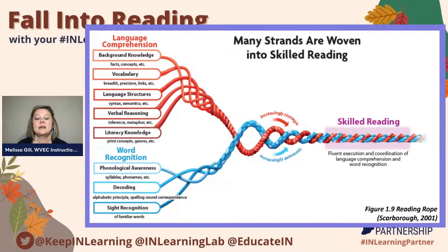And then taking a look at syntax and the semantics, you know, the grammar part, we need to explicitly teach the grammar and then don't forget the application piece. How are students applying it in their reading and writing? Are you having them find it? Are you having them write in a journal using the lesson that you've taught for the day? Application, not drill and kill, right? But explicit and systematic. Verbal reasoning, going through and making sure that we're talking about the figurative language, the inferences, the metaphors, and then literacy knowledge. How are you breaking down the genres? Are you looking at text structure? So powerful to preparing students for what they need to face in the upper grades.